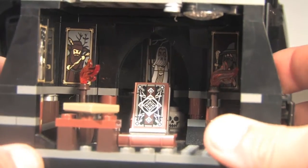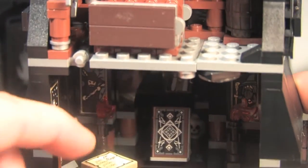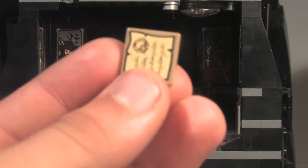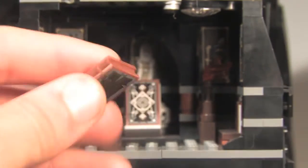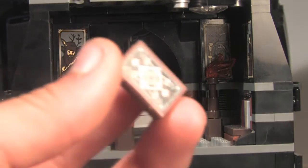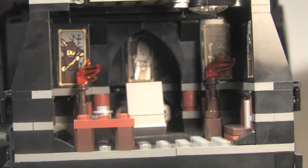Guys, now onto the 5th level of the tower, and this is a very detailed level. You get a ton of little details added into this. You get this little sticker piece right here. It's a little ring thing. You get another book. Unfortunately, these are stickers. I don't know why they just stopped putting printed books. They used to do this, actually. They used to have printed books. These are stickers. This is a really cool looking book right here, though.